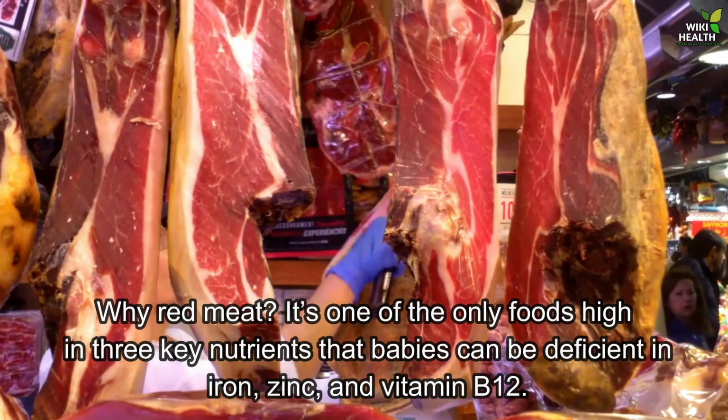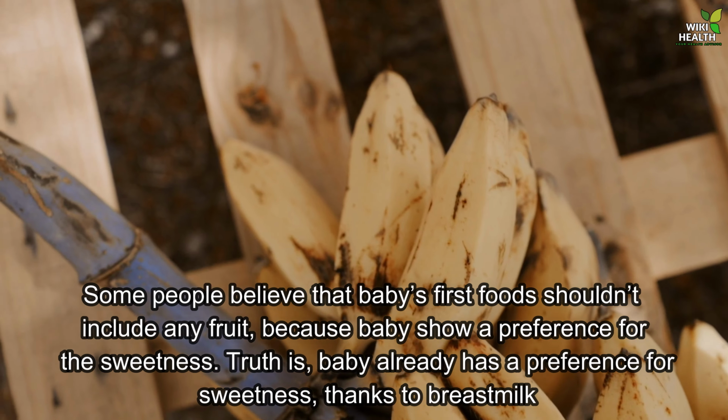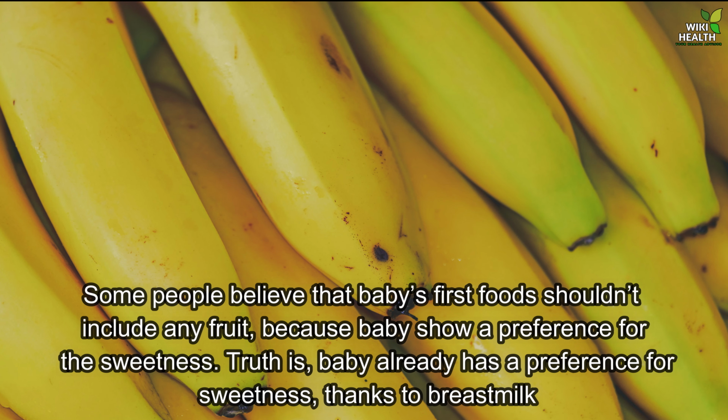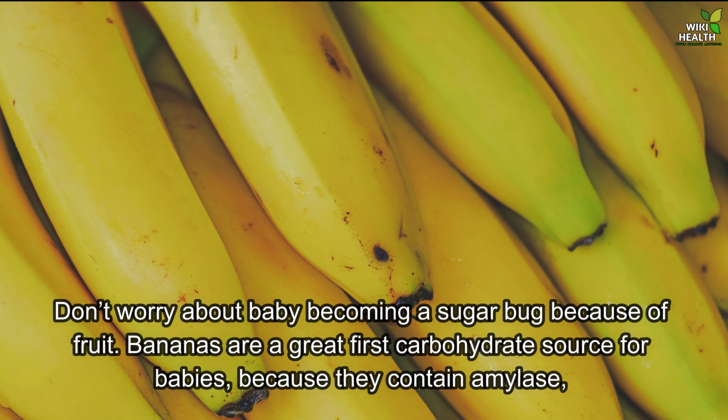Banana. Some people believe that baby's first foods shouldn't include any fruit, because baby will show a preference for the sweetness. Truth is, baby already has a preference for sweetness, thanks to breast milk. Don't worry about baby becoming a sugar bug because of fruit.